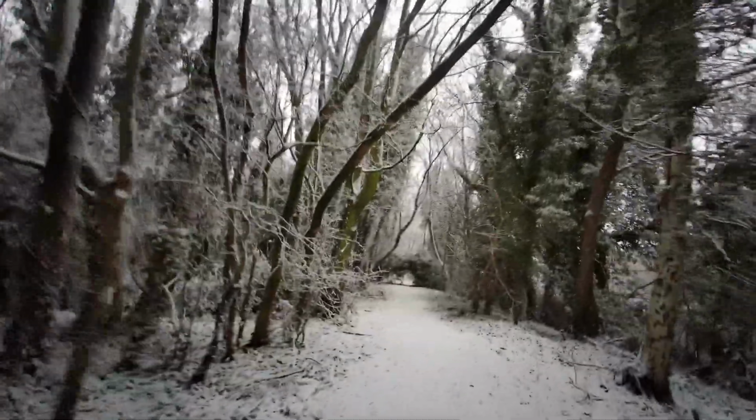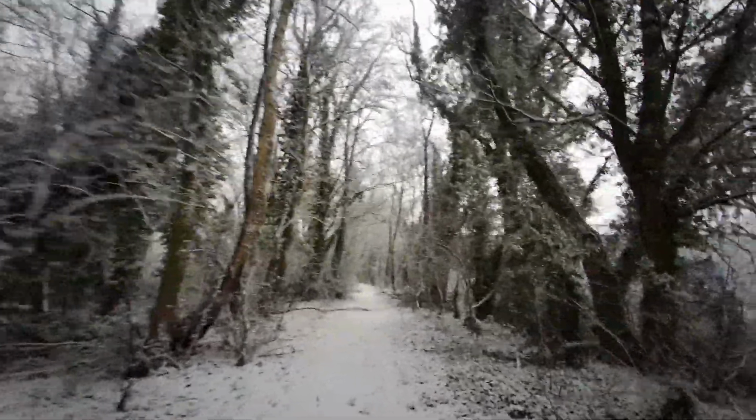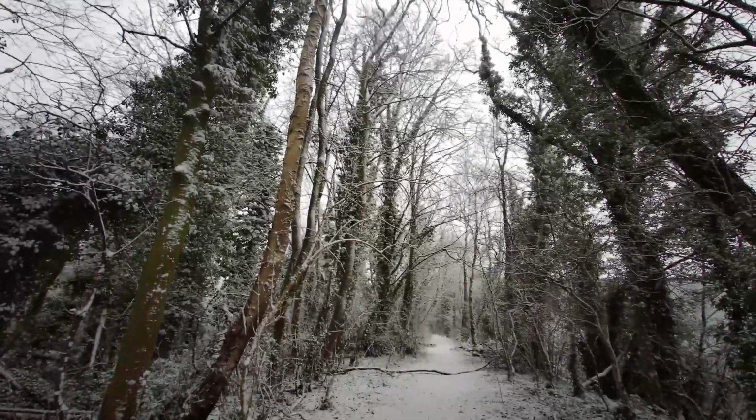Oh, it's actually a tree that's fallen. There's left something of a tunnel. Let's head into the little fairy garden. I'll be honest with you, it's not the easiest of things to do while wearing a hat. I've been unable to look up.